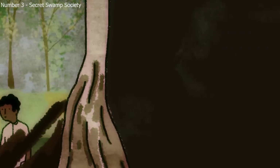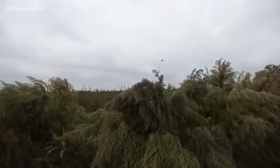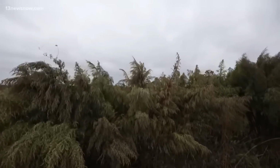Recently, a secret society has been discovered in the Great Dismal Swamp. A secret society in the Great Dismal Swamp is believed to have existed since the early 1800s. It is believed to be a group of escaped slaves and African Americans who formed a community to stay hidden and safe from those chasing them.